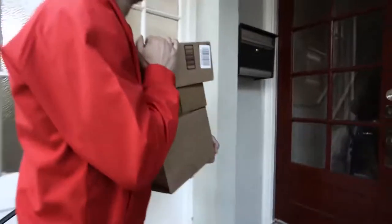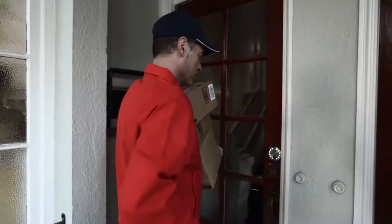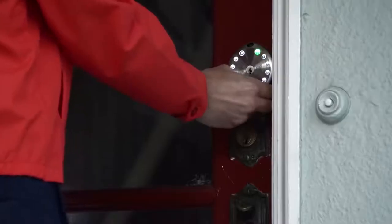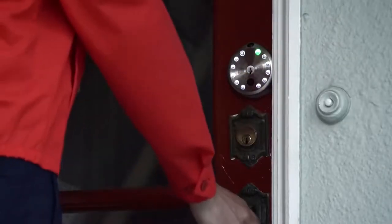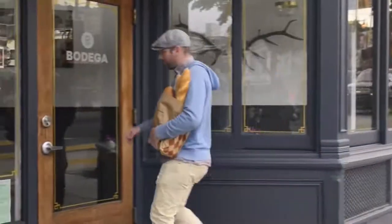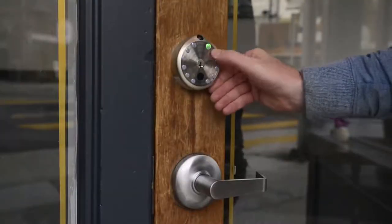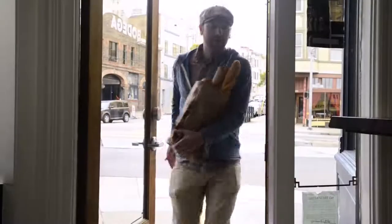Or, if they are one of our registered service providers, they will automatically receive a one-time passcode, valid for the scheduled delivery day only. Your small business is closed, but you still need to get deliveries. Gate lets you not only control who comes in, but it also keeps track of each person who comes to your door and notifies you, if you choose.